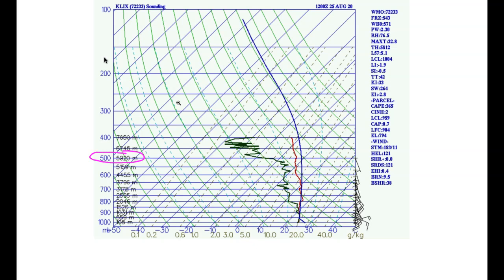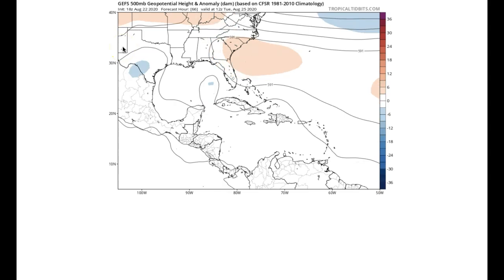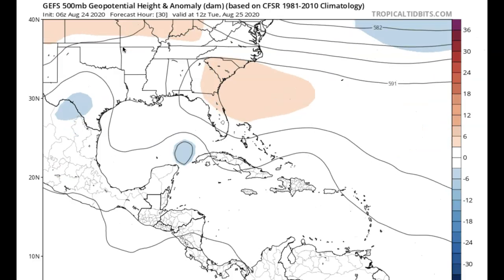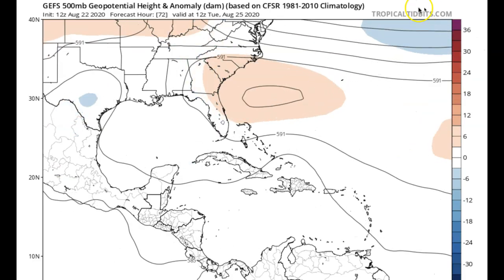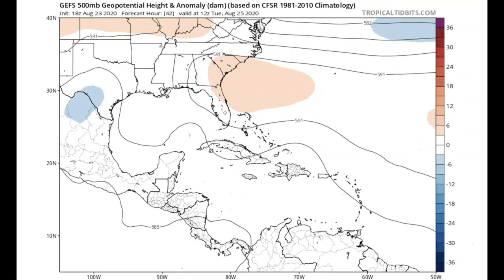actually a little bit stronger than what the model data is hinting or suggesting, especially that of the GEFS. I've included a forecast trend graphic illustrating what I'm talking about. These are from Levi Cohen, tropicaltidbits.com. Again, another great free source of data out there.